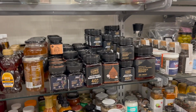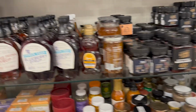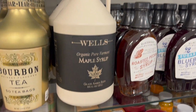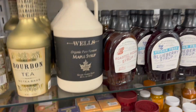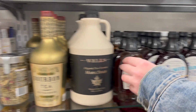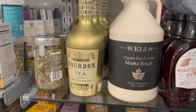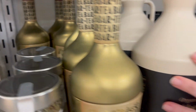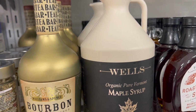Do we need any... look at all the honey. I don't know, but pure Vermont maple syrup? I wish they had a smaller one. I know. They always do. Because we don't need a giant one. Actually, maybe they do have one down here. Oh, that looks like blackberry puree. I don't know if they have a pecan thing like that.